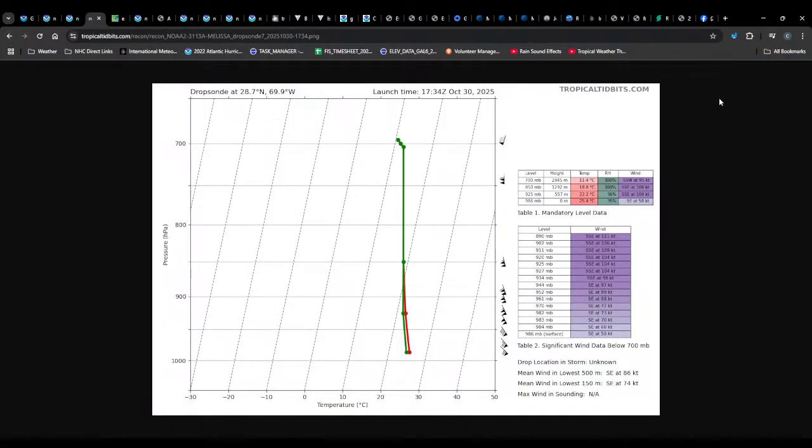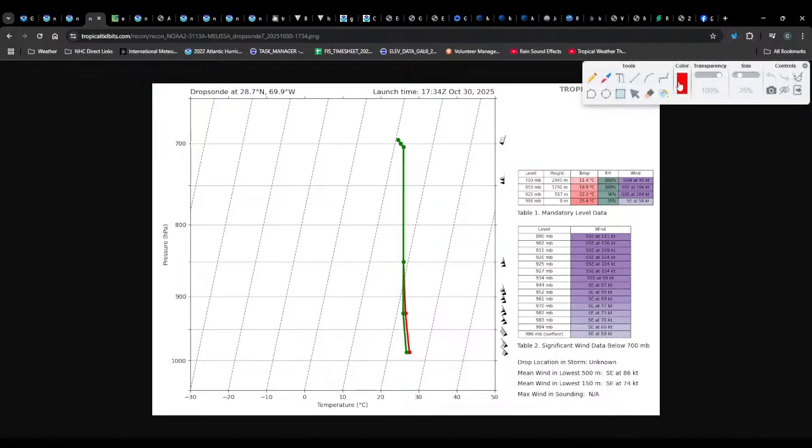And as you could see here, again, we have the same thing. The wind's reducing in overall speed as it gets down to the surface. 986 millibars at the surface as it's flying out of the eye wall. 58 knots. It's still formidable wind, no question about it, but it is not what is being found at higher levels, off the ground.